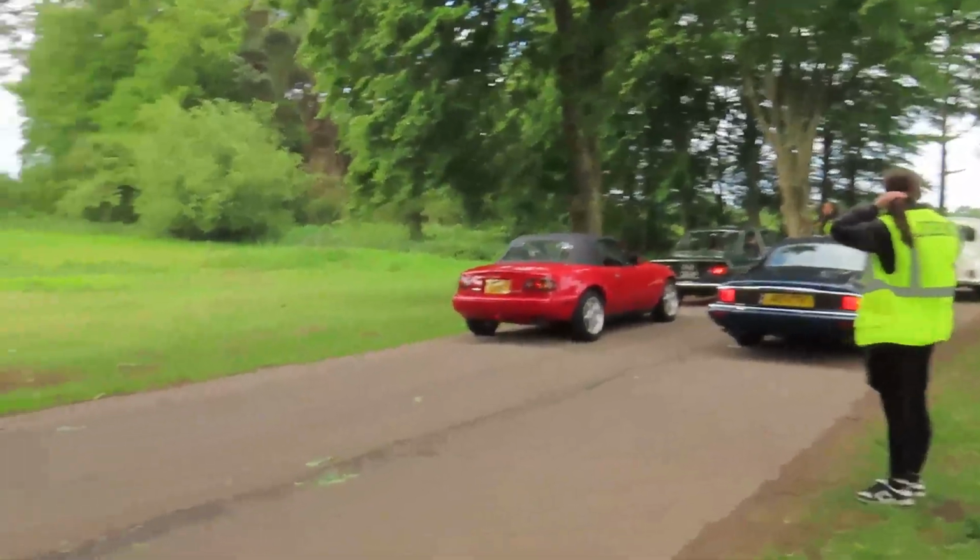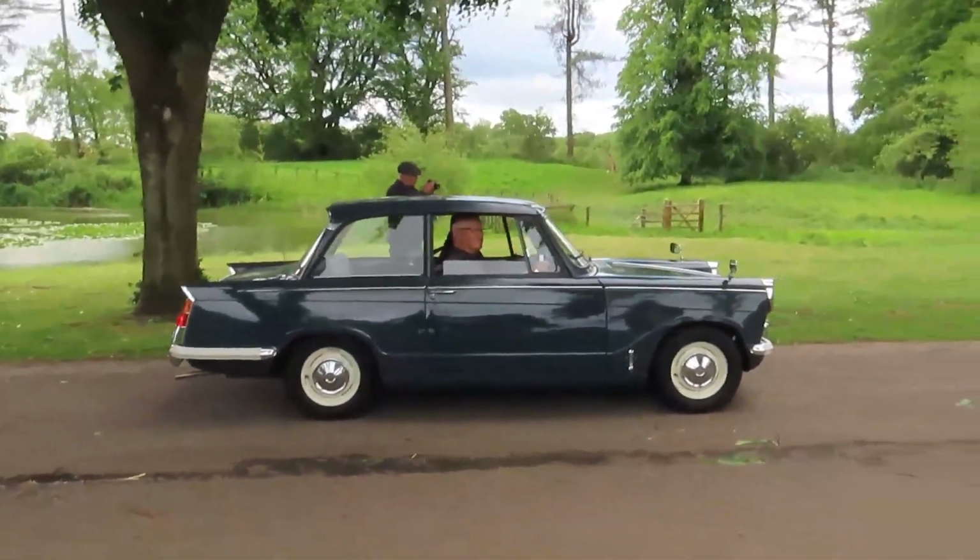That's a nice looking Jag XJS. And a Triumph Herald in blue, also looking very sharp.